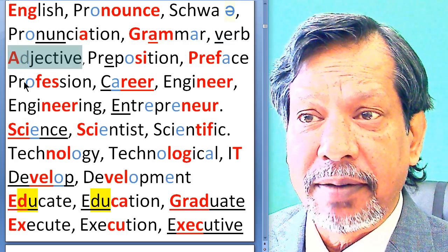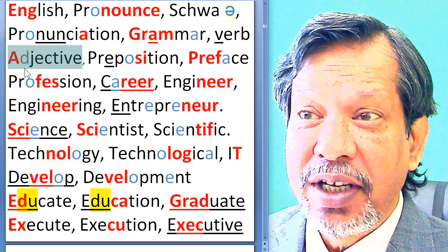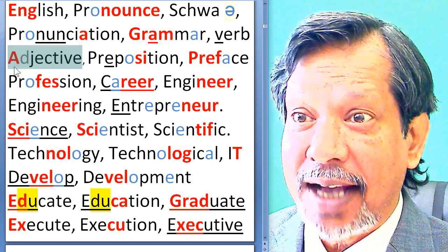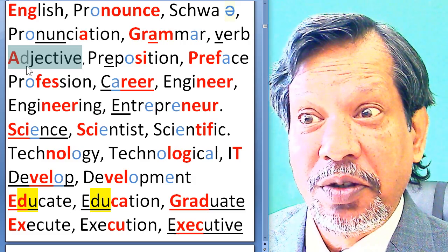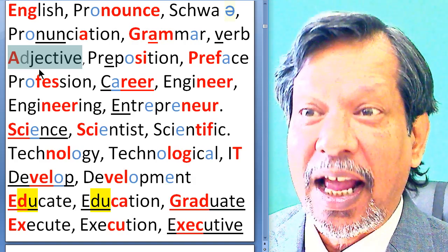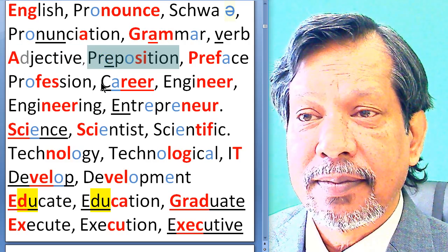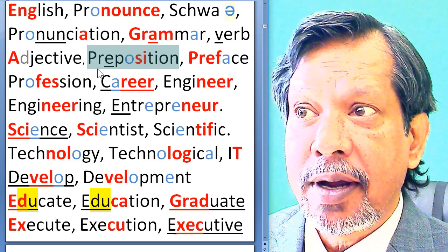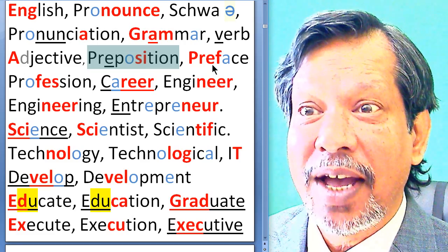This one, try it. Now listen carefully. D is silent. Adjective. A louder because it's in red. It's accented syllable. Stressed syllable. Skip the D. Adjective. Okay? This one, try it. Now listen. Preposition. This is how you have to say.